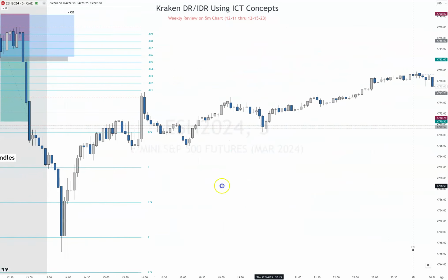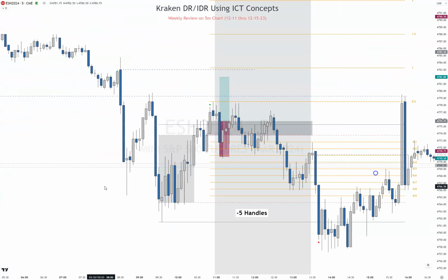And then Friday, we have DR confirmation to go long at 10:50. We have a fair value gap here. Don't really have a whole lot else going on over here. So we enter when it comes in, 5-handle stop, and we get taken out. We would have been taken out regardless here, so it's negative 5 handles for the day, which means we are net 20 for the week.